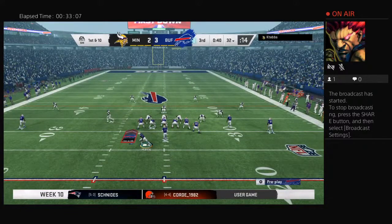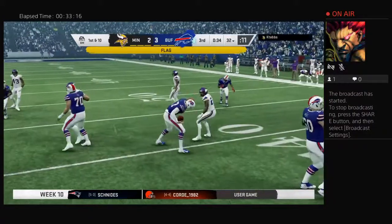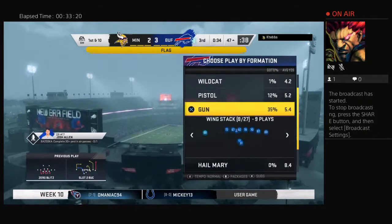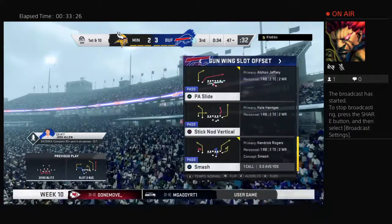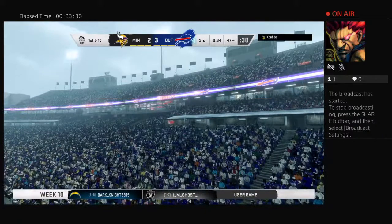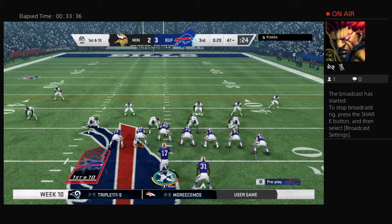From the 32 now, here's 1st and 10. Stepping up, he's going to keep it. And he'll be brought down. Oh, that's a face mask. Certainly looked like it. Indeed, here come the flags. So that flag will cost him 15. And it doesn't matter anymore how you get the face mask. Any part of it, that's going to be 15 yards. And now it's 1st and 10. A big mistake, especially when you factor in the personal foul yardage.